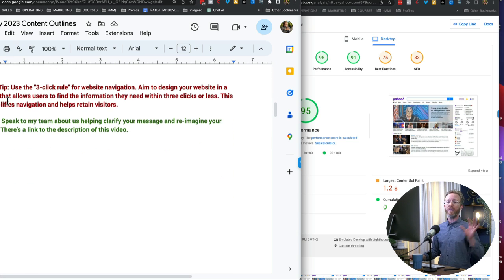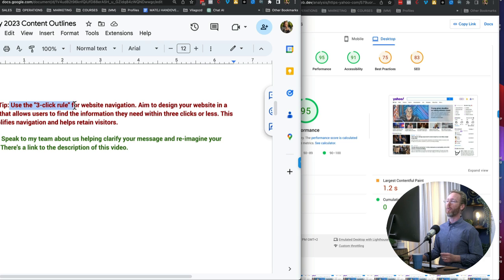Now, let me give you a hot tip. I want you to use the 3-click rule for website navigation, meaning if I come to your site and I want to find something on it, I shouldn't have more than 3 clicks to find it. So if I go to your site, I'm looking for the blog, and you've committed to doing a blog, then in the top navigation bar, there should be blog. That's 1 click. Click, I'm there.